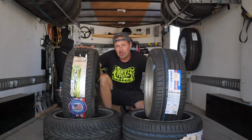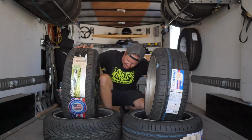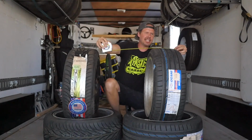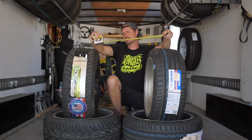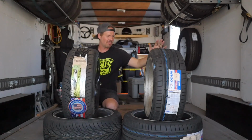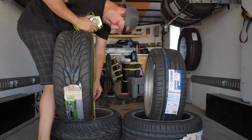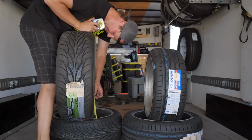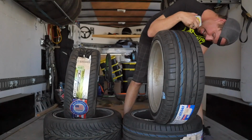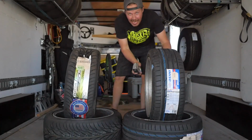The Federals are a 240 tread wear. The Otanis are a 320 tread wear. So there's a pretty big difference there between the two. We'll see how they handle the heat today in this tire test. The Otanis are coming in right at 8 inches even. The Federals are just under 8 inches even. So a little bit more tread on the Otanis. Now, height-wise, the Federals are coming in at 25 1/4, and the Otanis are coming in at 25 3/4. So the Otanis are definitely a taller tire as well.